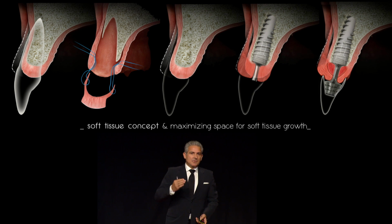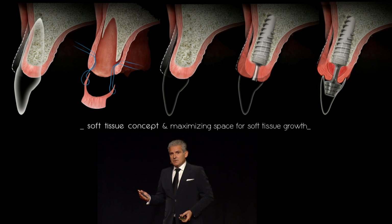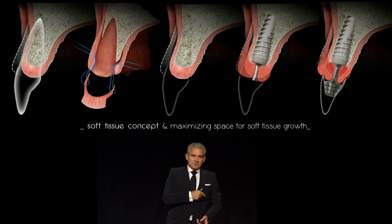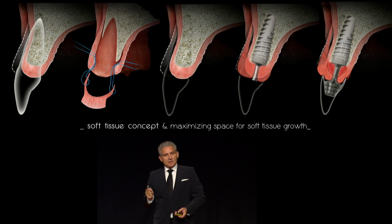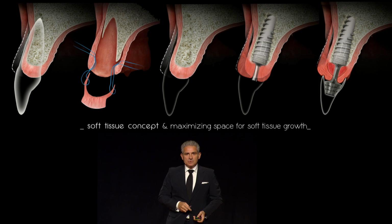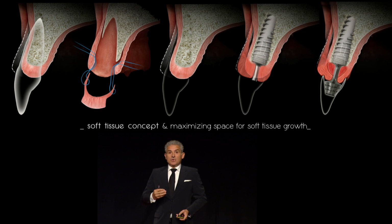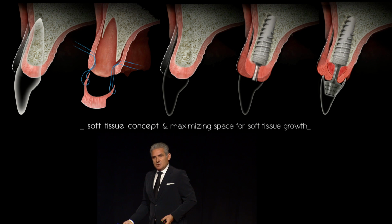Well, when I look at the case and I have a buccal plate loss, I look more to the palatal bone than to the buccal bone. So if in my scanner I see that I can place my implant in that palatal bone that is being left, I don't do ridge preservation or socket preservation. Why? Because I have to wait between 6 to 8 months before I get in.